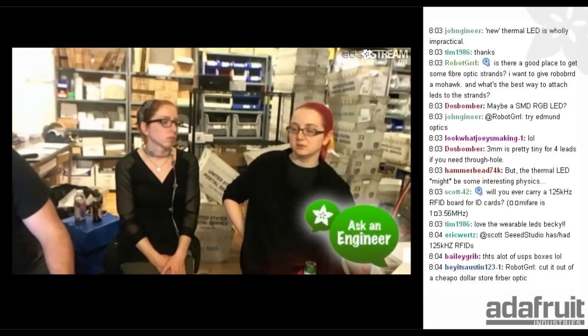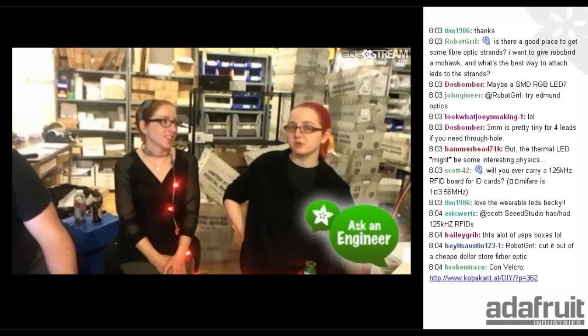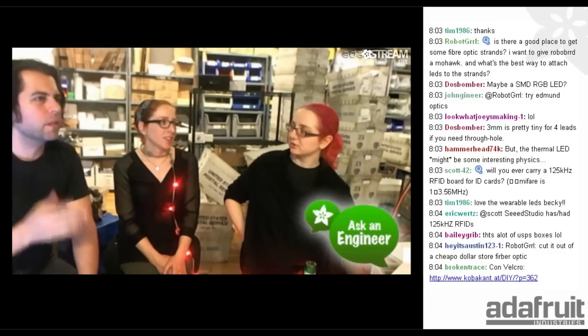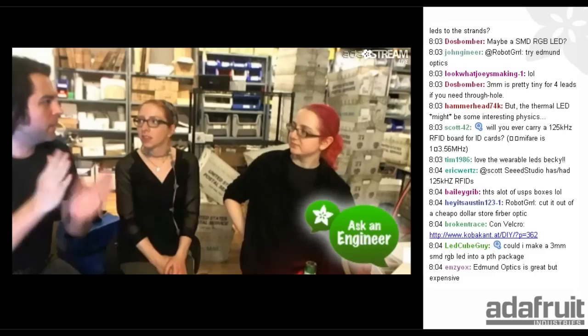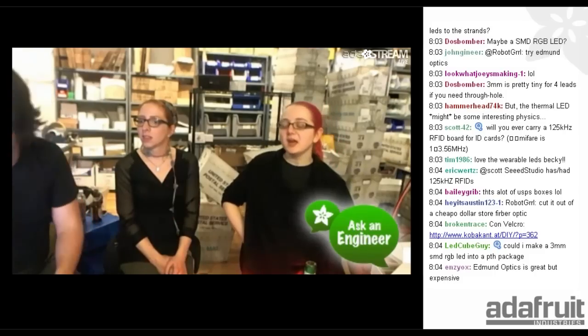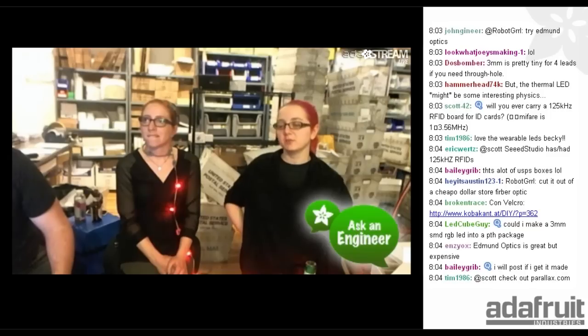What is a good place to get some fiber optic strands? I'd say Robot Bird and Mohawk. What's the best way to attach the LEDs to the strands? That's actually a tough question. I'm not sure. I've been trying to figure that out, if there's a good way to do it. Look for a fiber optic Mohawk. Someone made one. I think they heat shrink the LEDs around. You can, but it's not as good as if there was a fitting. So that's what I'm trying to figure out, if there's a way to get a fitting.